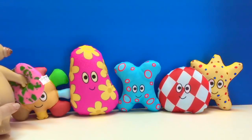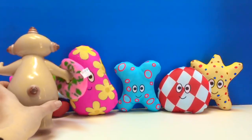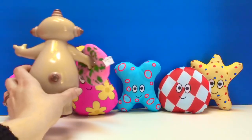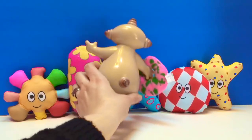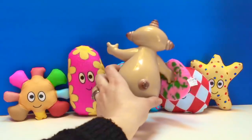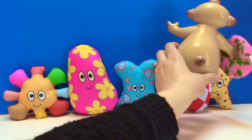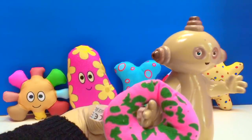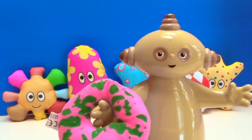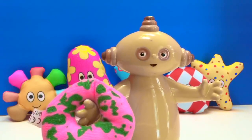Clean off the rainbow flower Hahoo, the purple and yellow flower Hahoo. Good job, Makka Pakka. The blue polka dot Hahoo, the checkered Hahoo, and the red, brown, and blue polka dot Hahoo. Very good job, Makka Pakka. Thank you for cleaning the muddy Hahoos. And thank you for dancing for us.